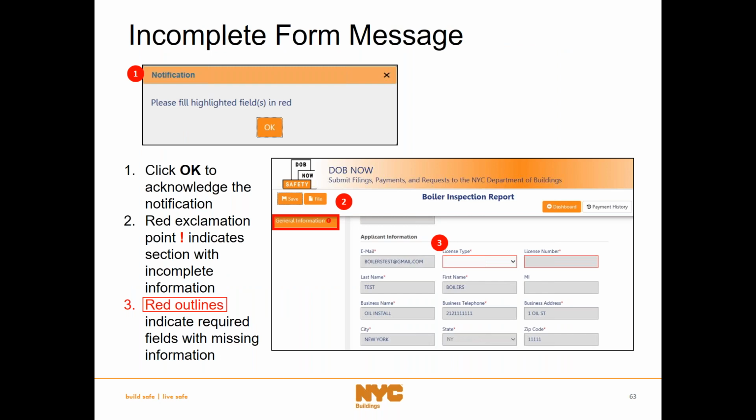In addition, when you click Save, if you've forgotten to enter information in any of the required fields, the system will let you know by giving you a message that says, please fill highlighted fields in red. In the left navigation, it'll place a red exclamation point to guide you to where the missing information is. And then the fields that need to be completed will be outlined in red.